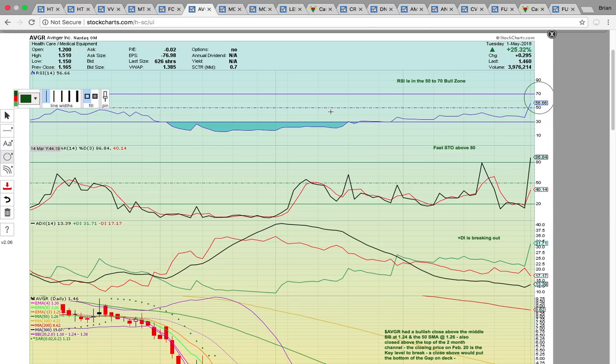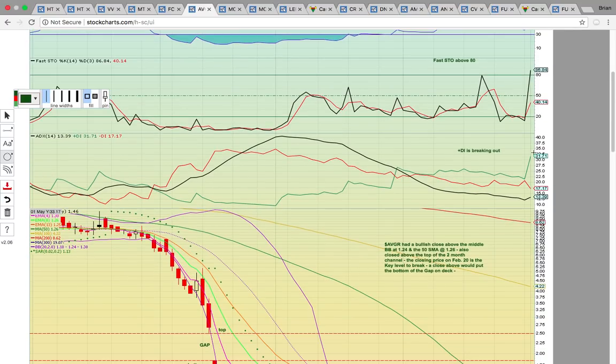All right, let's look at AVGR. This is a stock that got alerted in our chat today. It closed up 25%. RSI closed above 56 here, so it's heating up.